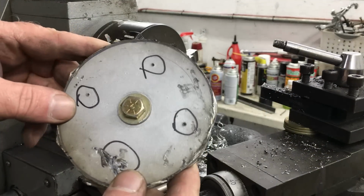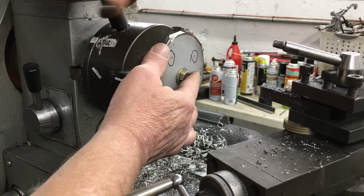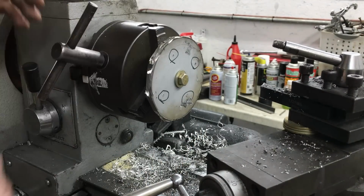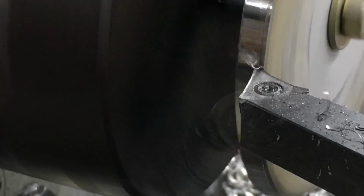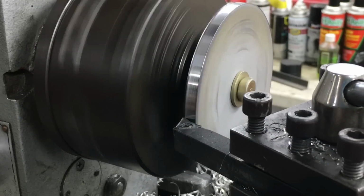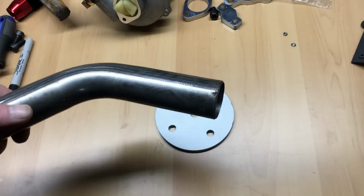Now fast forward a minute and we have the bolt tightened up. Now for this operation, I'm using grade 8 hardware to avoid possibly bending stuff when I turn this on the lathe. And now we can trim this chunk of steel into a perfect circle. Well, we're almost done. I have the flange bolt holes drilled out, and next we need to bore out the center so our 1.5 inch pipe will fit.